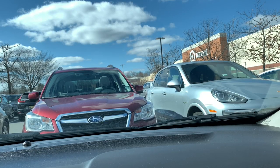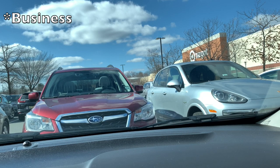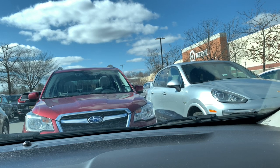Okay, you guys, you should be very proud. I did not overspend on anything. I went into Michael's and got exactly what I needed, but I did not realize such a good sale that Michael's was having today. All of their cardstock is on clearance.